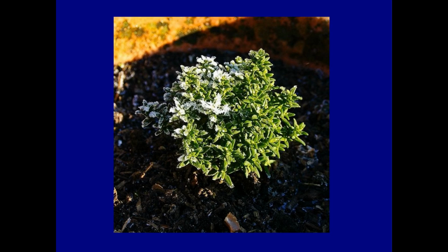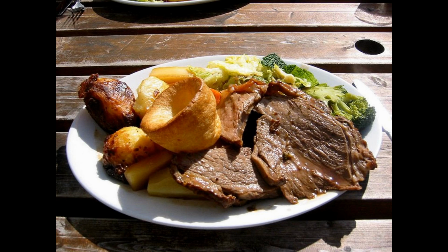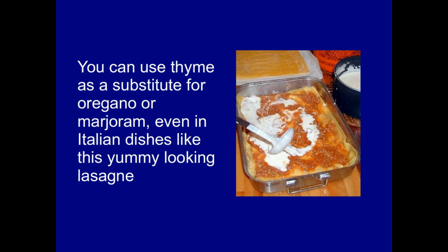Unless your area suffers from extremely cold winters, it should be perfectly happy to let you pick a few sprigs all year round, although if you want to get the highest potency, you should harvest as much as you can just before the flowers open. Thyme is one of those herbs that begs to be touched. Get down close to it and crush a few leaves to savour its rich, meaty fragrance. It's easy to see why it makes such a good herb for meat dishes, particularly beef. You can even use it instead of oregano or marjoram in Italian cooking.